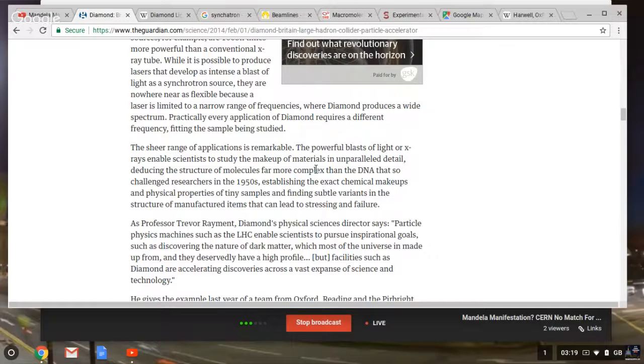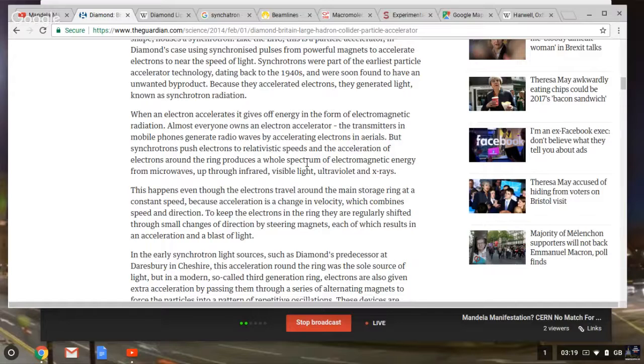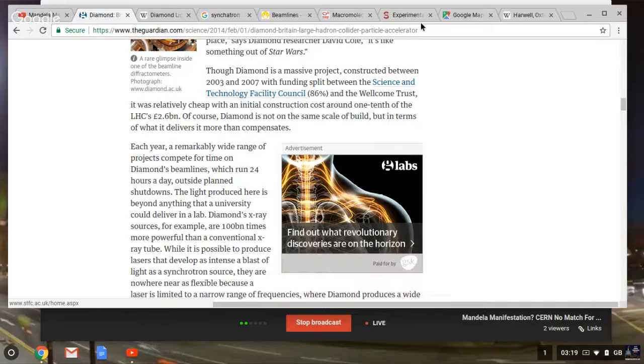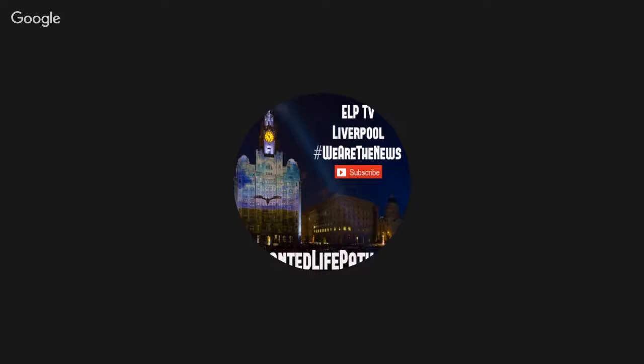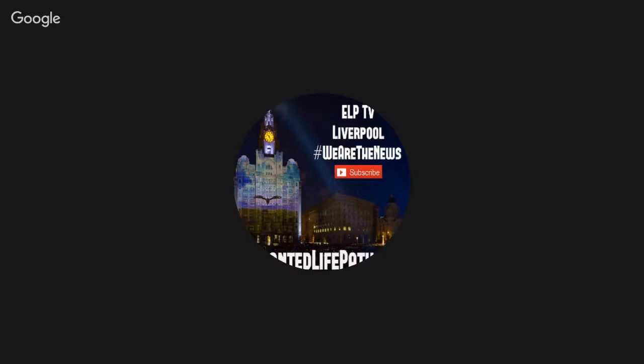Just come back onto this page here. This is the one which we've been reading about, the particle accelerator here in the UK, which looks like this on Google Maps. A very little innocuous place, not super close to it.